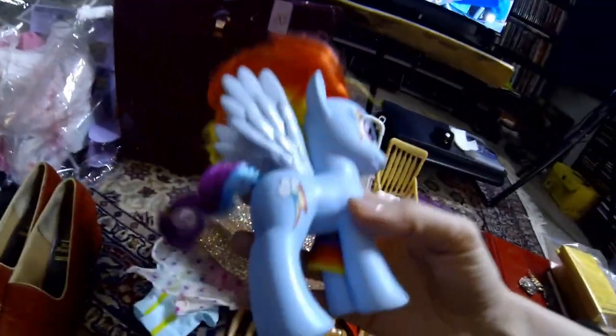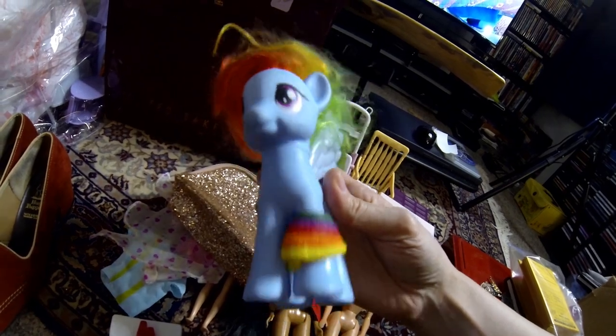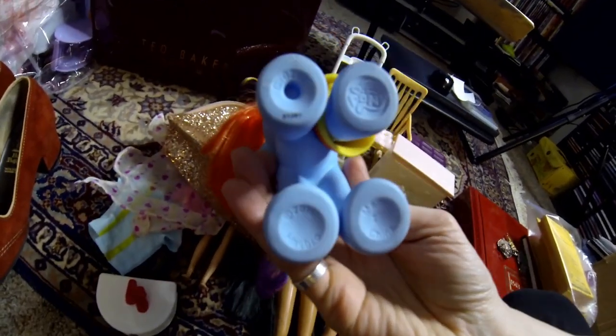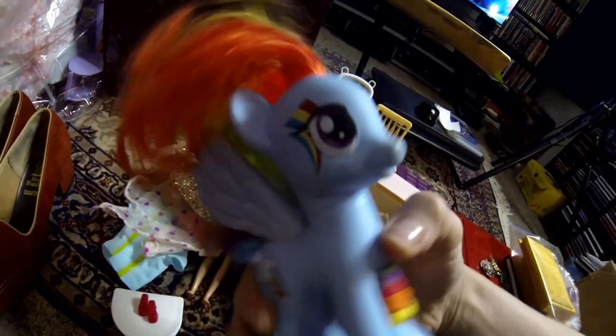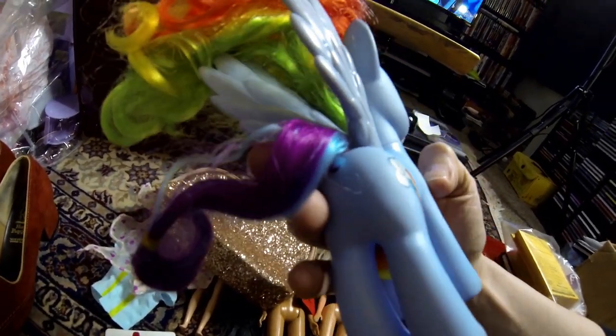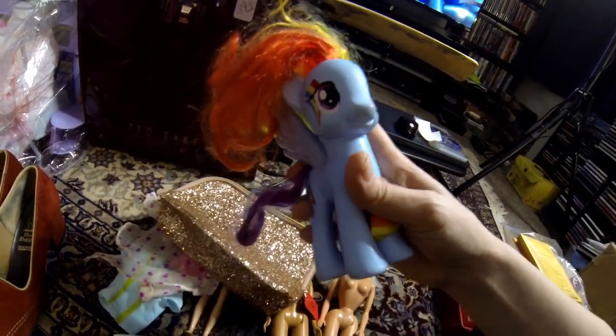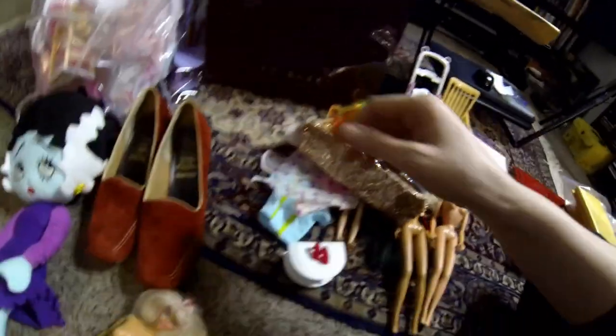This was with the Barbie dolls. This is Rainbow Dash from My Little Pony, and she is from 2010. Her hair is a mess. I gotta fix her up and maybe I could flip her online. If I can't get her cleaned up to have her look nice, I'll just donate her back. Let someone else mess with it.